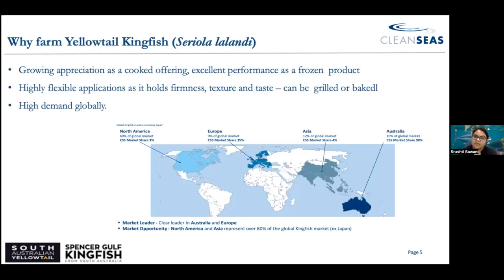And it is an excellent product as a frozen product. It performs excellently frozen, as the flesh holds its firmness, texture, and taste. You can either grill it or bake it. There are a lot of recipes around where people are making dips out of kingfish. It's small scale, but it still works pretty well. And you can smoke it. There are heaps of options available.